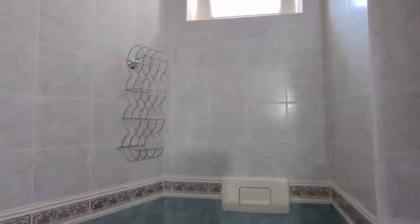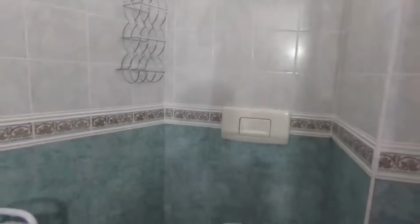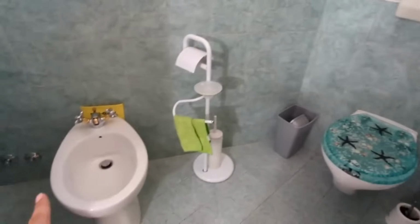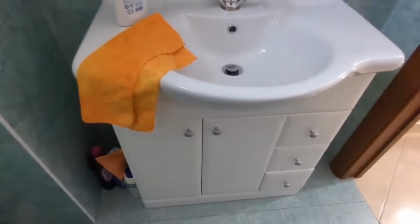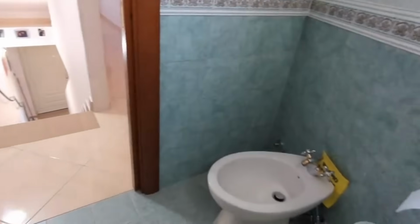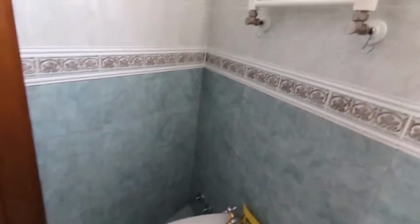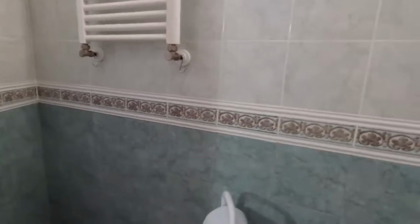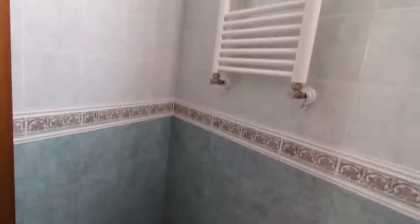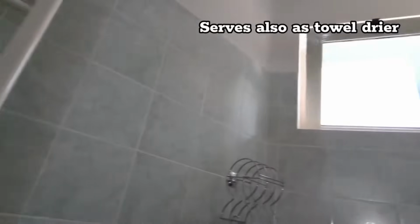On the first floor, we find this half bathroom. At the moment, it has the toilet and the bidet. It has quite a big sink, I would say. So I was asking the owner if he thinks that it will be possible to put a shower there. He believes with a little bit of moving around, it is possible. I do think that the space is there. And you even have a radiator here in this bathroom and a nice window there.